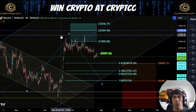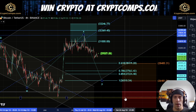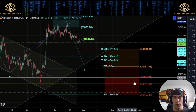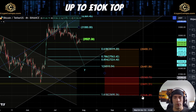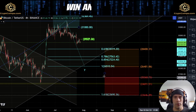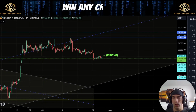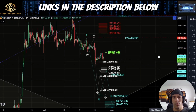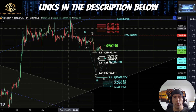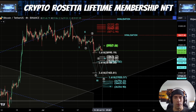If, however, what we look for here is that this could be a flat correction, A, B, and C, then what we'd actually be looking for is the potential that price could come down lower here towards this 25,360 to this 23,646. So this is why we need to be very careful here. If we continue to stay below these highs here, we could actually be setting out for a much bigger 5-wave structure where this is 1, 2, 1, 2, another 1, 2 here, and then we look to break down directly.